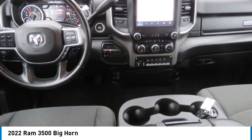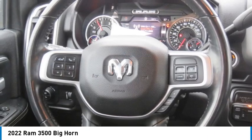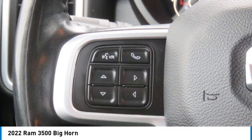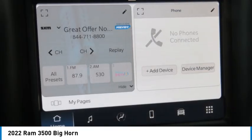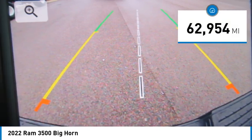Stop by and take a look at the 2022 3500. Ram 3500 is a solid option for truck buyers in need of hauling capacity and serious towing. With names like Hemi and Cummins under the hood, there is plenty of muscle to back it up. This vehicle has less than 65,000 miles.